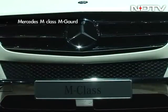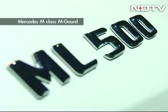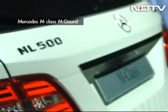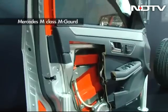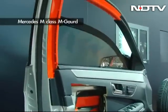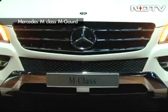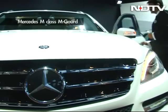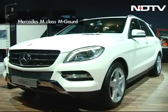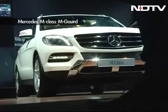We start with something that uses technology designed to protect us, or more accurately, considering its 2 crore price tag, our VIPs. The M-Guard comes equipped with bulletproof glass, protective padding on the panels and roof, and secure door gaps. It meets VR 4-level protection standards and needs special training to be driven. In the event of a fire, the fuel supply is cut off, reducing risk. What's equally impressive is the V8 engine that powers it, producing 402 brake horsepower and 600 Nm torque.